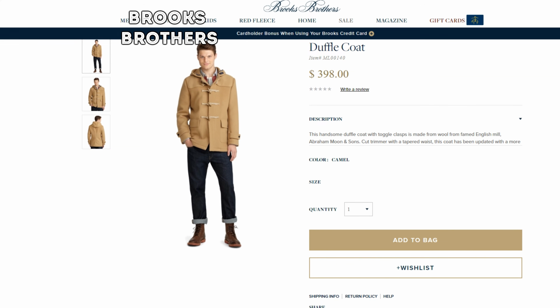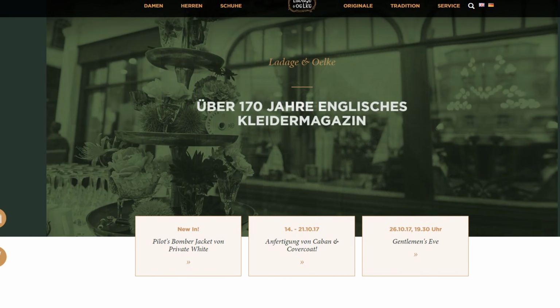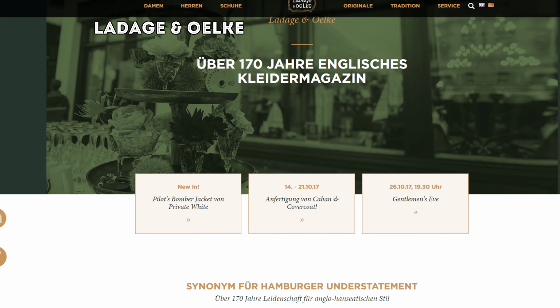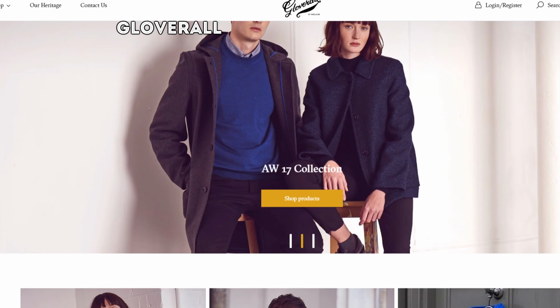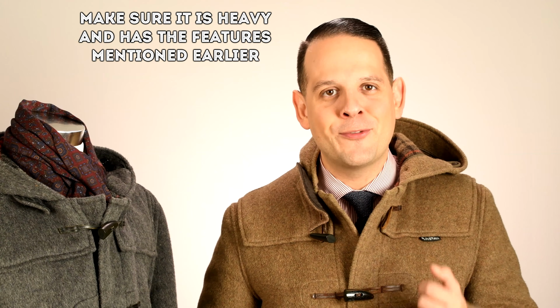In terms of brands, you can find them from Brooks Brothers or places like Lodenfrei in Germany. Also a good duffel coat is Latch and Oelke in Hamburg. Alternatively, Gloverall has some, and even other brands have them. If you invest in a duffel coat, make sure it's heavy and has the features we discussed before. Sometimes you can also find fashionable duffel coats in varsity styles from places like Comme des Garçons.